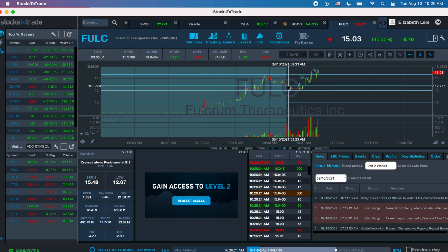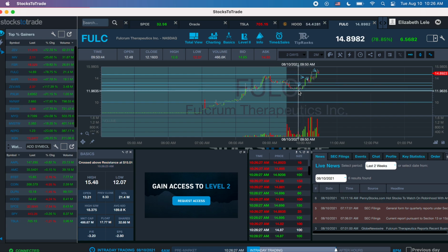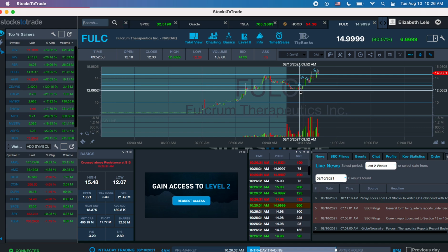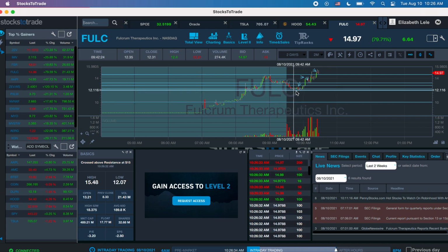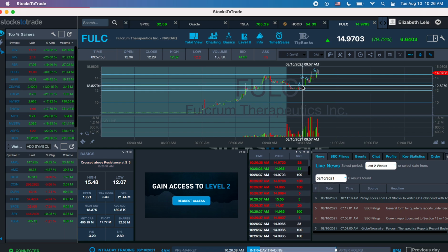So I'm getting in here. It's below the first candle of 1287. It cracked support in this candle. It seems promising. There's nothing but the floor after this. Lo and behold, it turns around and now starts squeezing.